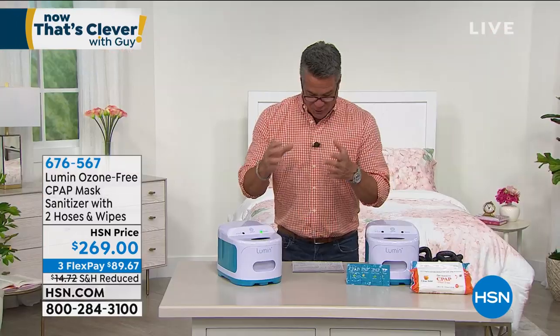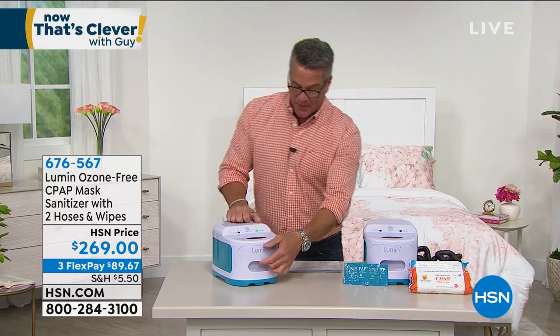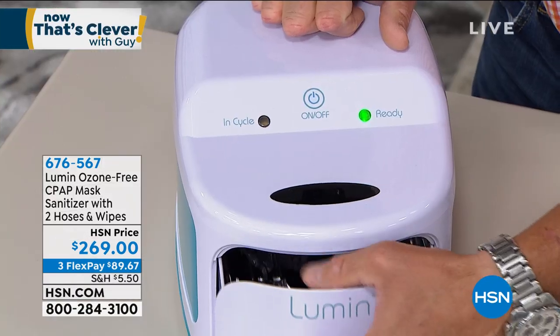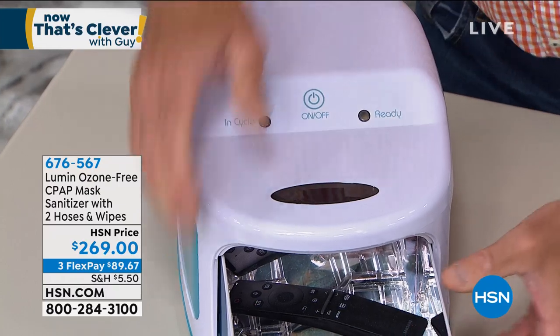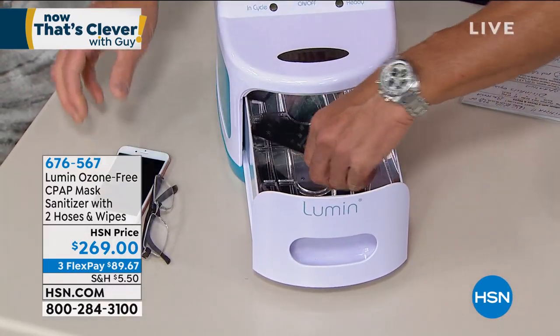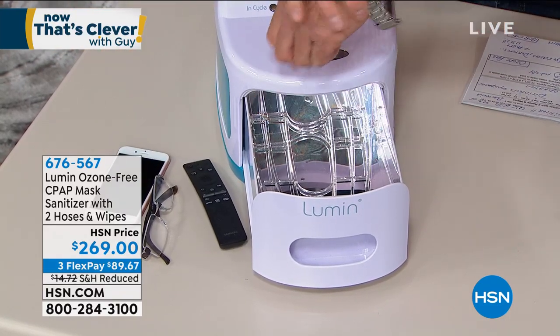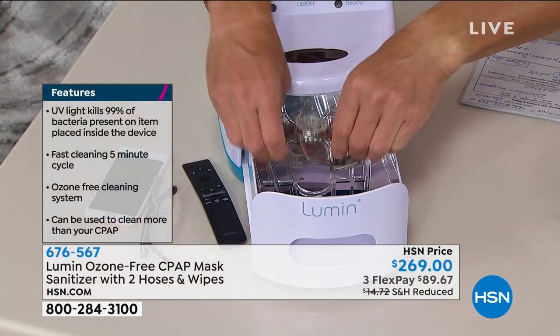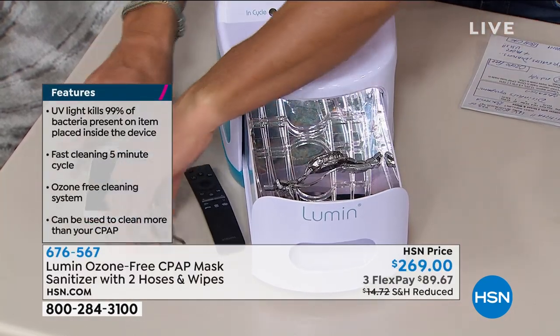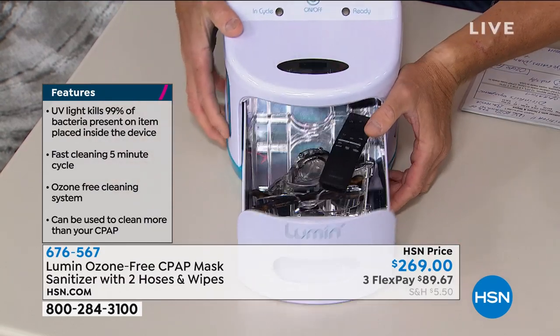Let me tell you what this is going to do. The UV inside there is going to kill 99% of all the bacteria. So what you do when you use it, and I'll give you a quick sample as you open it up. In this one, we have eyeglasses, we have a cell phone, we've got a remote control. I could take my watch off and put it inside there as well. So I'll put my watch in there and I'll put the rest of this stuff back in there. You have a really substantial tray inside to fit everything, as you can see.